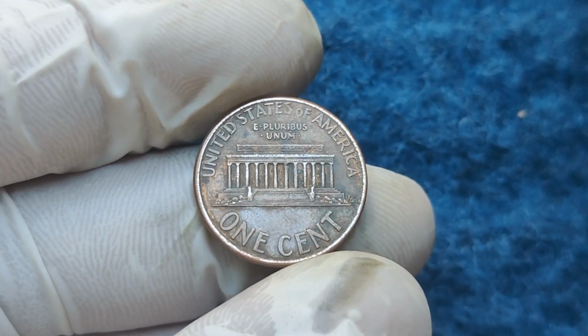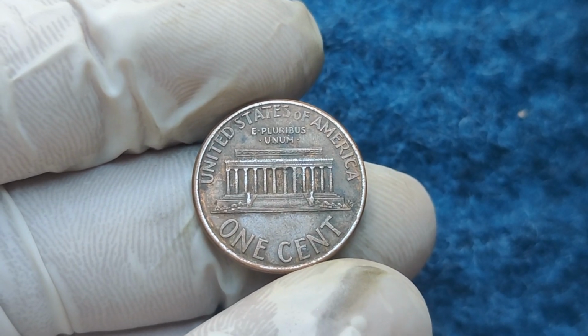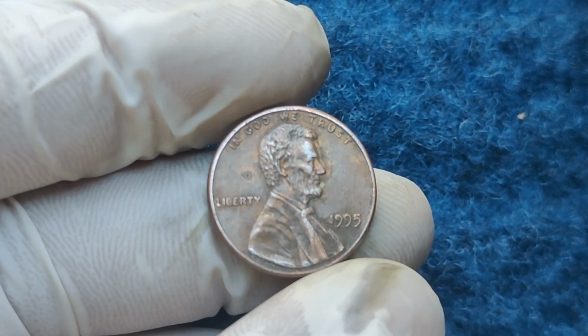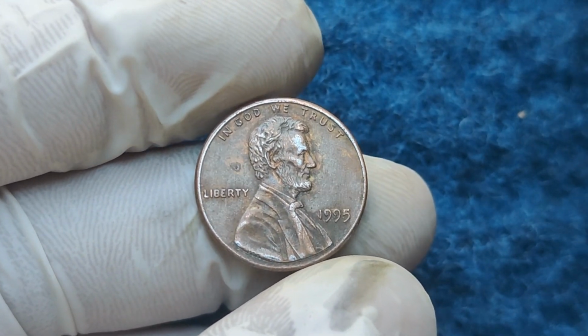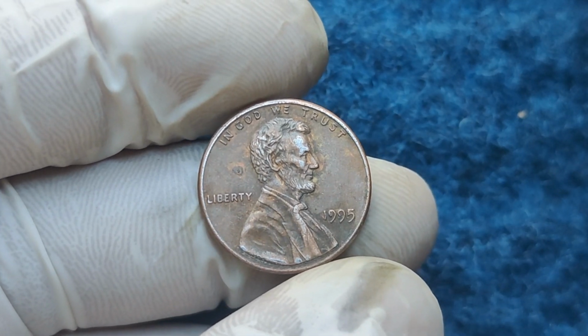But here's the real secret to becoming a true coin collector. It's all about being vigilant and doing your homework. Keep looking through those pennies and other coins you find. You might just stumble upon something that's worth more than you could ever imagine.